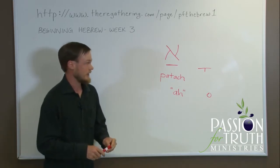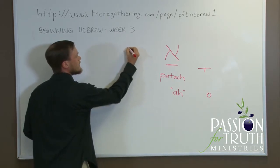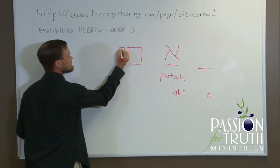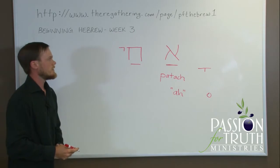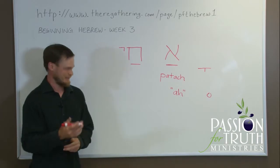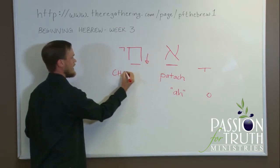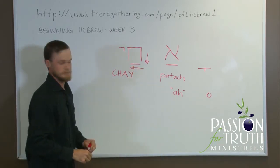Okay, but using the patach, our next word is a chet, with a patach underneath, followed by a yod. So any guesses as to how this would be pronounced? Chai. Yes. First we pronounce the ch of the chet, followed by the ah of the vowel, followed by the y of the yud.